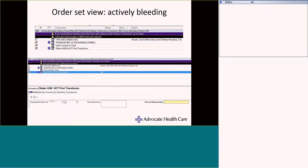The bleeding set, which you'll see has some instructions in purple, that's Advocate's signature color, that says if you want to do more than 40 units, go to a different ordering process, and then all the pieces that are in place, the type and screen, the transfuse order, the consent, and then the post-transfusion. That's all listed. In our EMR, the little white X in the blue circle represents additional details, and the bottom half of the screenshot shows you how further along you would need to be to make that work occur.